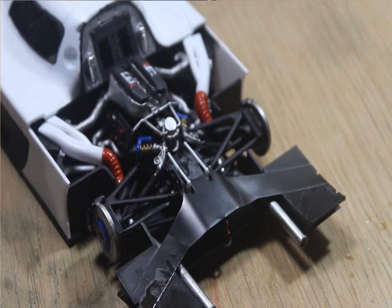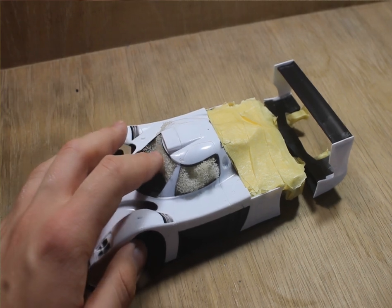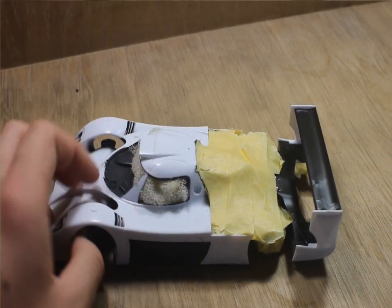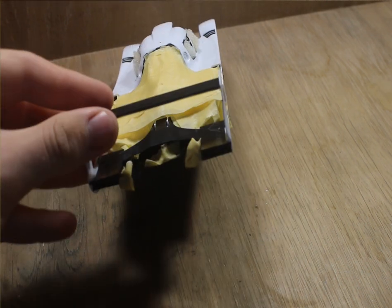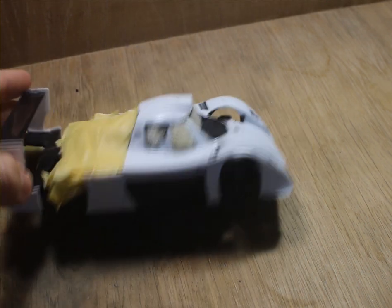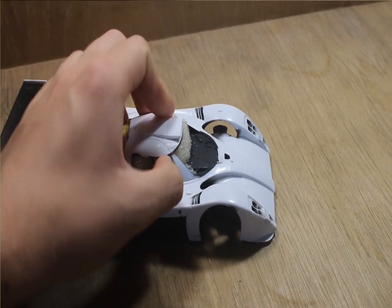But the engine is looking pretty nice, as you can see. I did mask the engine off successfully as I didn't get any paint under it, and the cockpit also, and the exhausts. However, that masking tape did come off later because the painting of this actually did take ages.